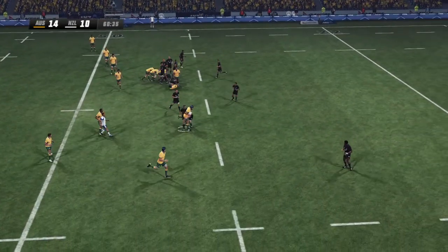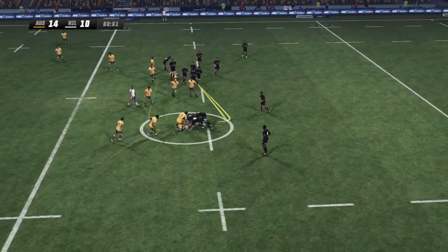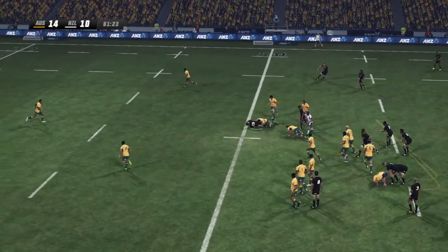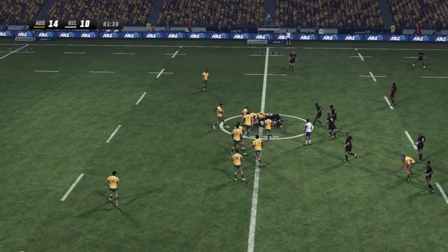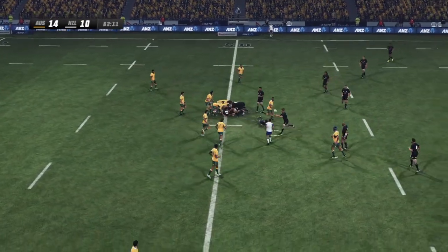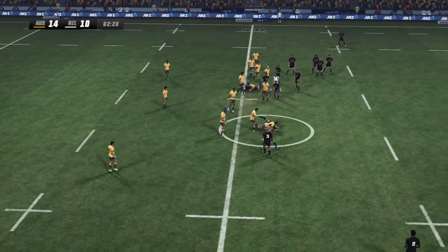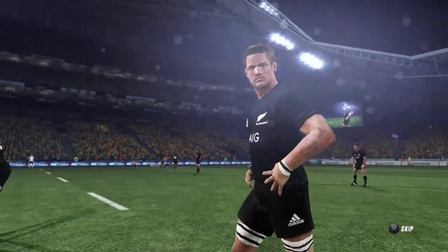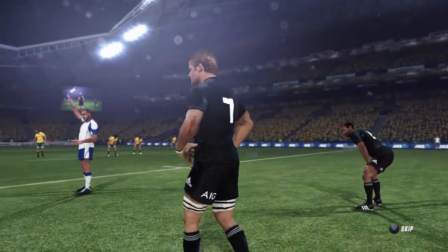Shut down with a brutal tackle. And they take him to ground. And it comes back. Great work. Conrad Smith pulls him down. Aaron Smith gets it away. Not releasing. Back to his feet quickly and wrestling for the ball. They get a penalty. Oh, you're not wrong, Nisbo. That's a clear penalty.